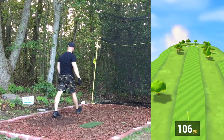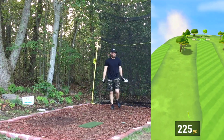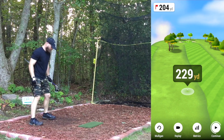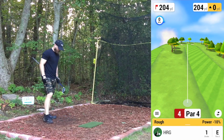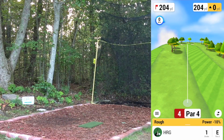Oh, my foot slipped on that one. That was low and left off the heel. Shouldn't have said that before the tee shot. 2 decent ones and then a bad one. 204 left, but we're in the rough, so that's going to add another 20 yards. So we got 224-ish, maybe 225.